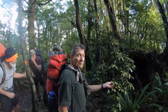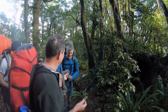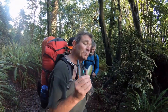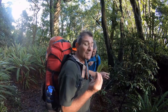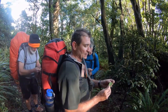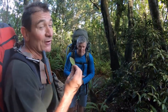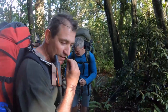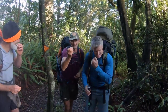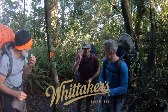So this is called Horopito. It's safe to eat. I have been using it to have tea, so I just pop that straight into my boiling hot water, and it makes a really nice heated tea. So Horopito, very safe, very hot to peppery, eat. Yeah, very peppery. This here is chocolate. This here is a special brew and made in New Zealand, Whittaker's. I thoroughly enjoy it and endorse it.